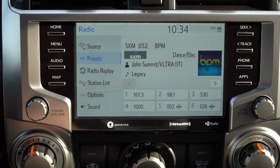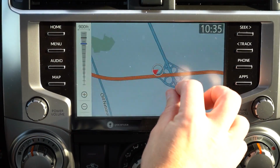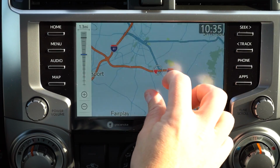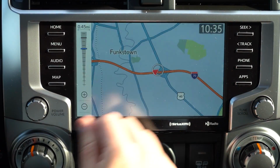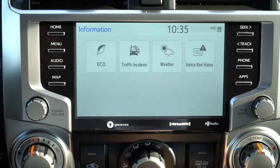An 8-inch color touchscreen display will come standard for all trim levels. Bluetooth and audio streaming, Android Auto, Apple CarPlay. Factory navigation system is going to come on the SR5 premium trim level and up. That's what you guys are looking at right there. You can check out some weather information up there if you wanted to, along with your radio information.